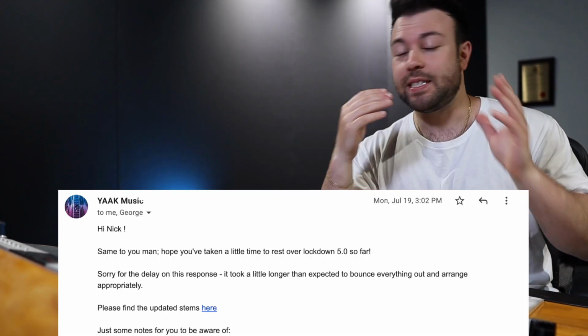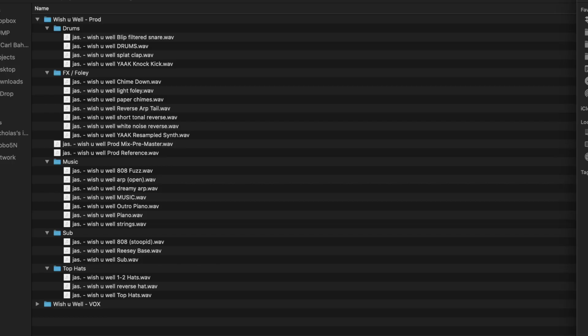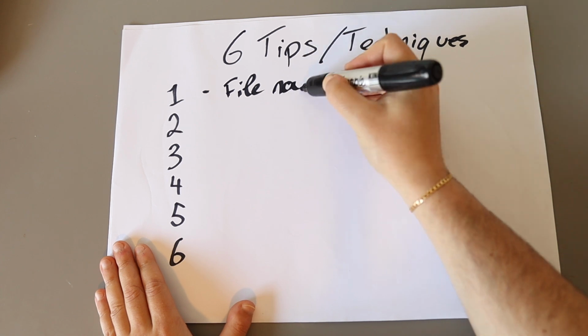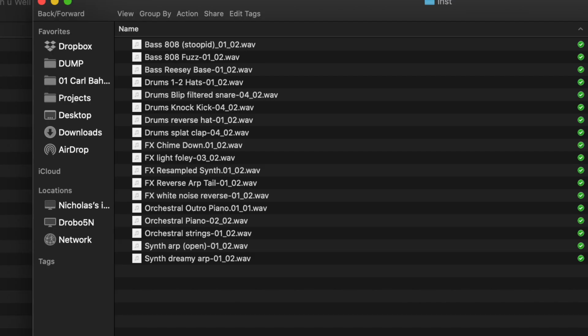Simple. On July 19th, Yak sent me the stems. He got me the updated stems to start working from for mixing. He had all the groups in separate folders. It was neatly organized. He put effort into it. But here's one thing I do no matter how I get the stems: I rename them all so the first word in the name of the file is actually the instrument group.